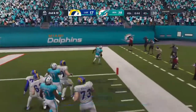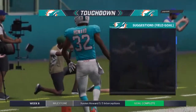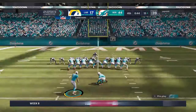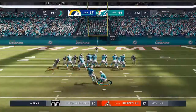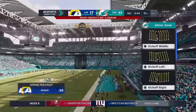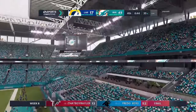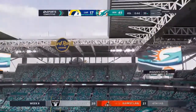And now off to the races, down the right side. And he will bring it back. It's a pick 6 and a Dolphins touchdown. Jason Sanders, 48. And that one will pretty much erase any hopes of a 4th quarter comeback. With emphasis, interception, return for touchdown. Door closed, locked, reinforced. Extra point up and good by Sanders. And that'll increase their lead to 28.